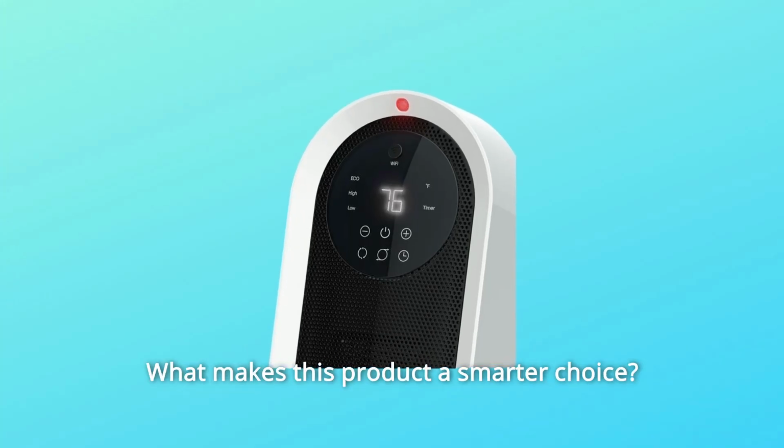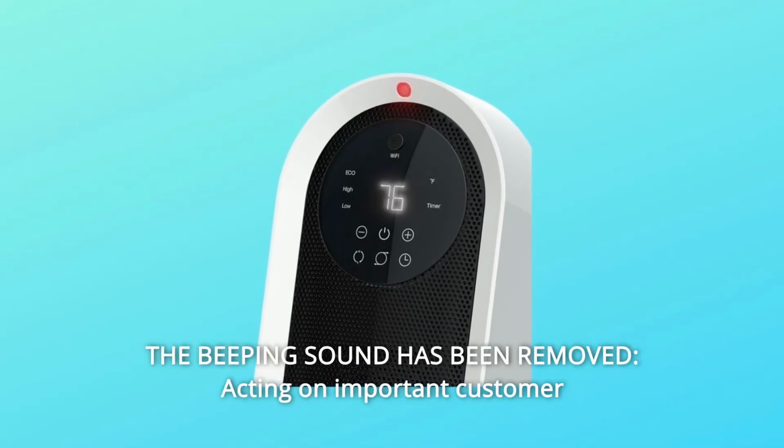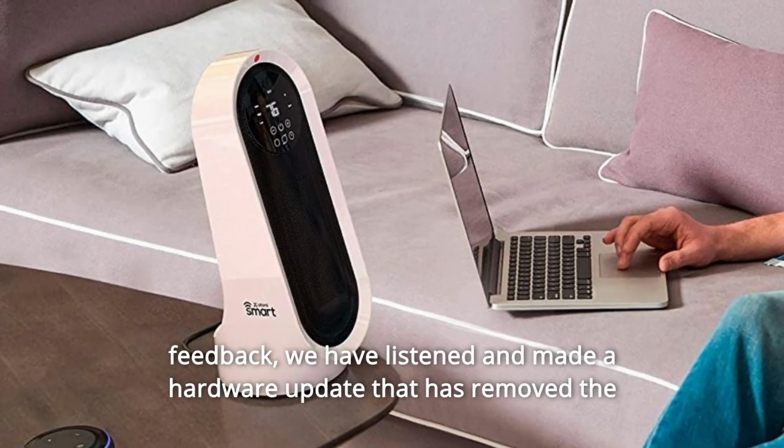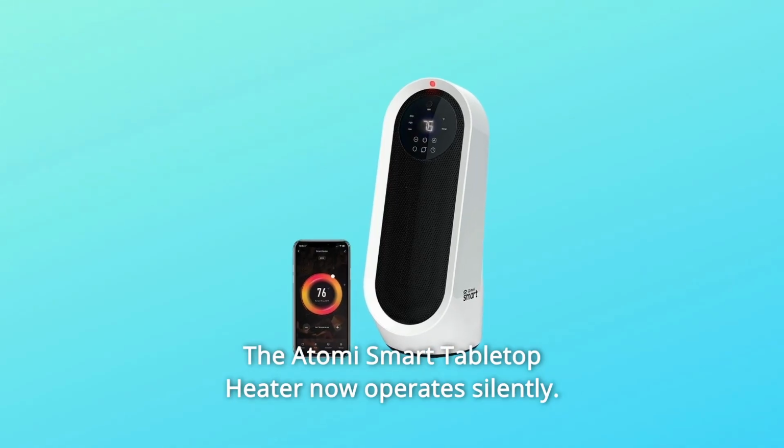What makes this product a smarter choice? Number 1. The beeping sound has been removed, acting on important customer feedback. We have listened and made a hardware update that has removed the beeping sounds made by this heater. The Atomi Smart Tabletop Heater now operates silently.